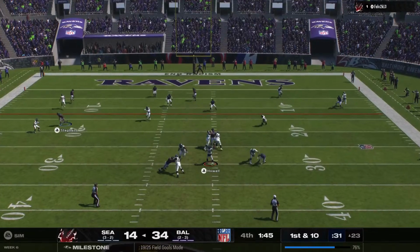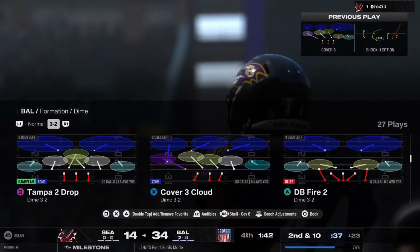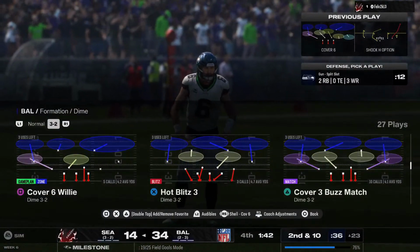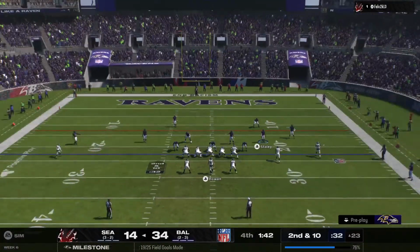Back to throw. Howell. And that is incomplete. You have to come down with those opportunities. You're not going to get your hands on the ball very often as a defensive player. And when you do, let alone in the end zone, those are plays you just have to make.